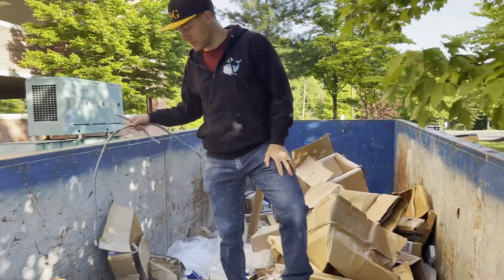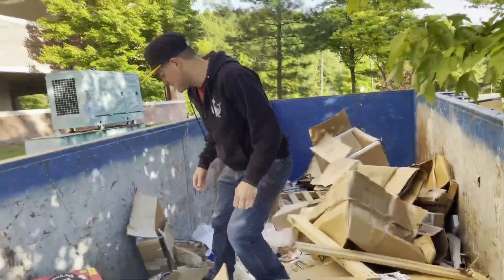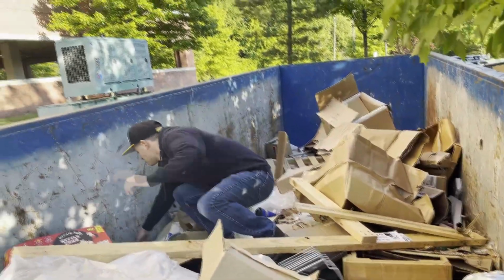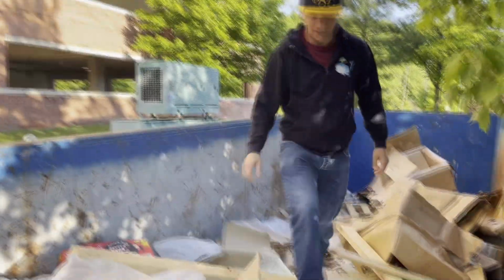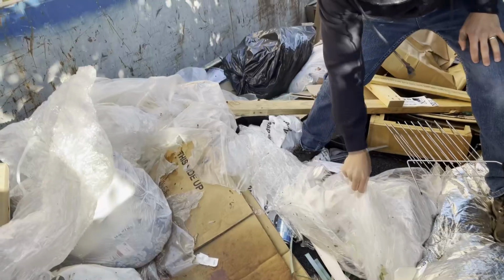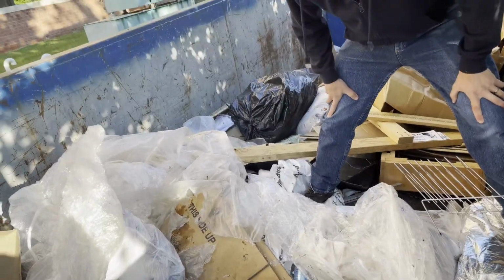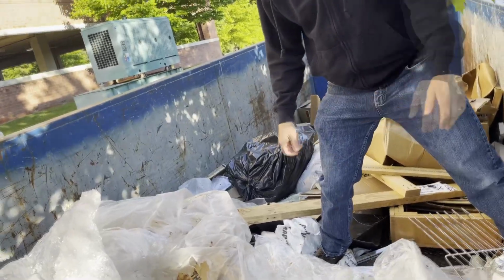What we need is that copper. I'll try to dig through here a little bit, but it looks like we're coming up pretty empty on this dumpster. I'm a little disappointed with the start. Oh yeah, I'm not sure if I would touch any of that. Nah, I'm done. Luckily, there's one more dumpster, so let's give that one a shot.